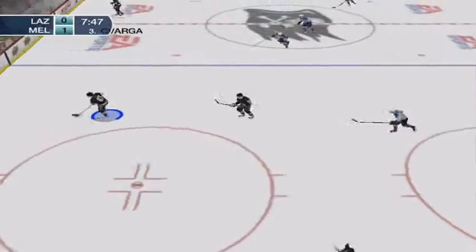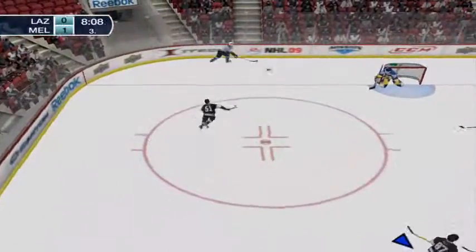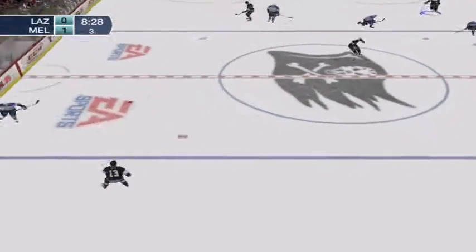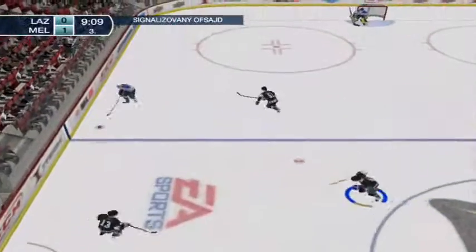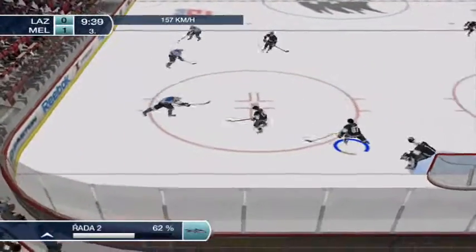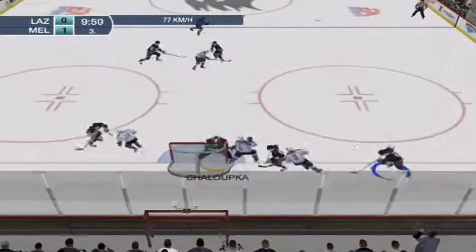Grabbed by Lausanne. Matthew. Right on! And he's stopped by Dan Fouché. Corralled by Bob. Whips it! Blocked, it didn't get through. And another shot! Taken by Lausanne! He freezes the puck!